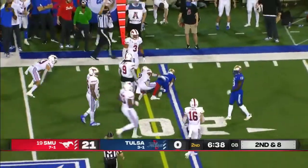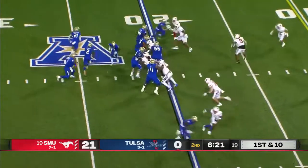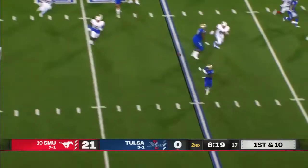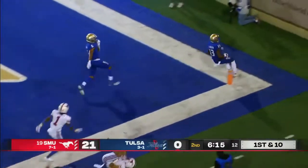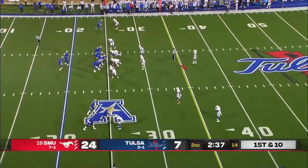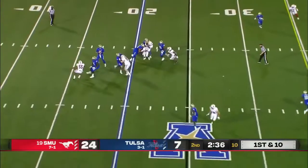Juan Carlos Santana. Oh, and by the way, we're in the middle of the second quarter. Middle of the second quarter. That's when it usually happens. Smith moving the pocket. Denbo coming on the blitz. He's got Johnson. Touchdown, Tulsa. Carry that momentum into halftime. Potentially creates a different game in the third quarter.